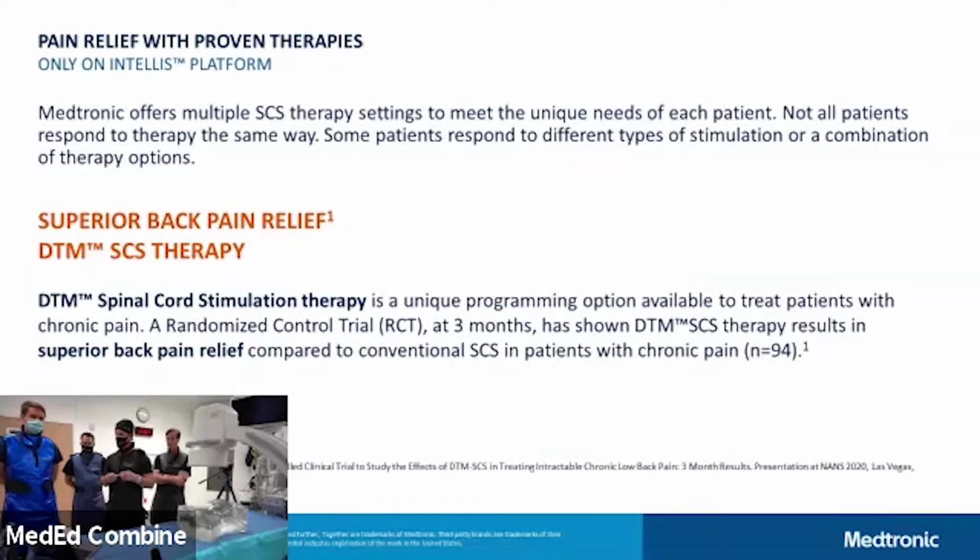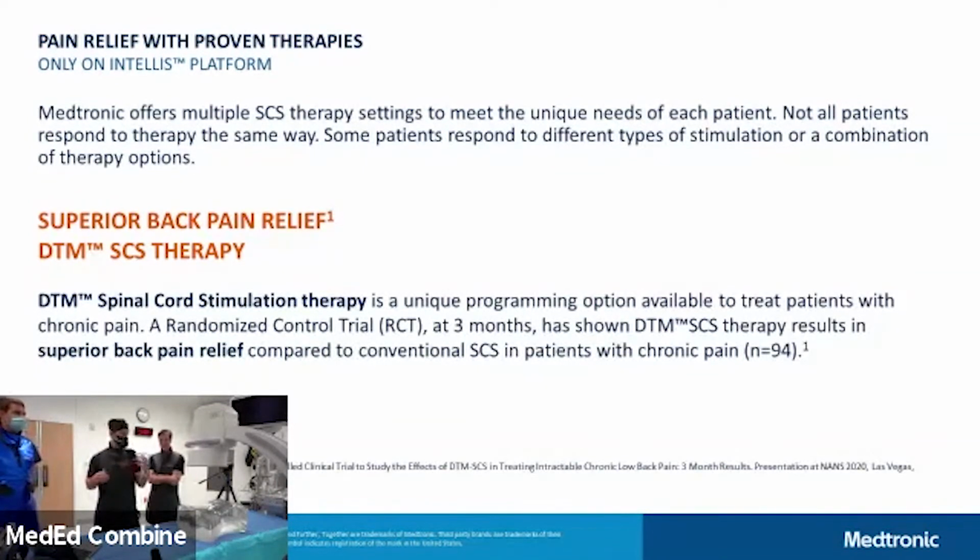Yep. So. Yeah, and I know we've mentioned, Doug is an interventional radiologist out of Oklahoma City. Doug, I know you implant everything. What do you think the biggest advantage to your patients is about Medtronic? Seems to work better than the old system.